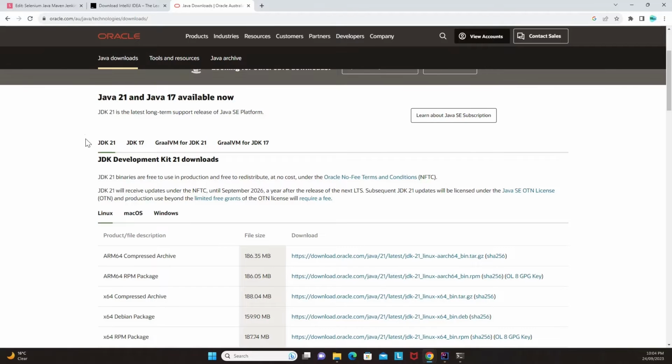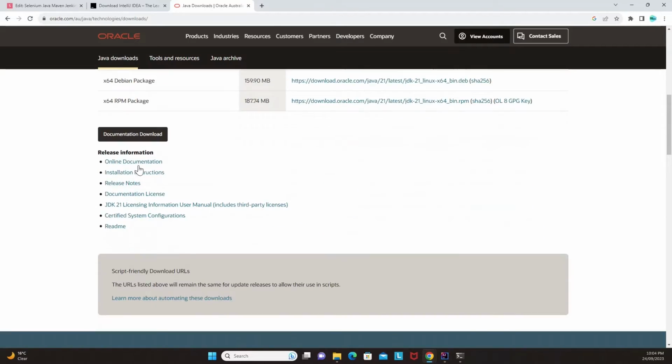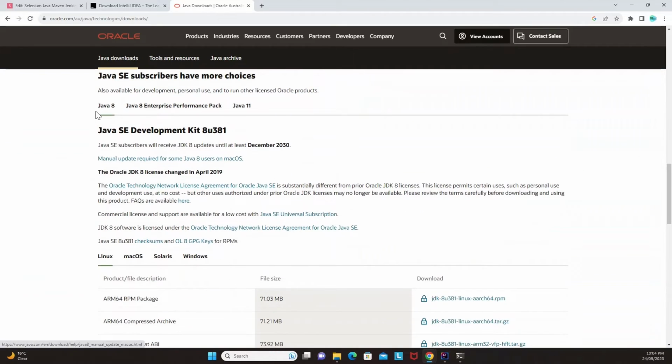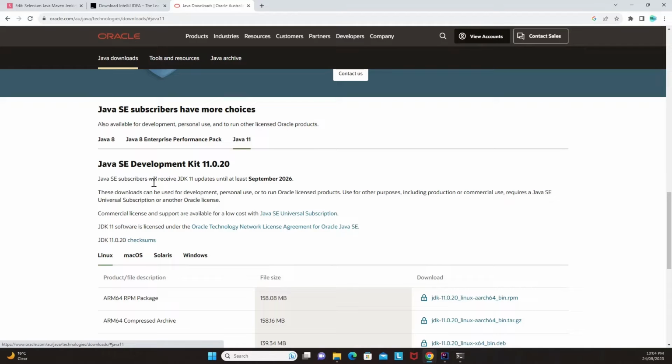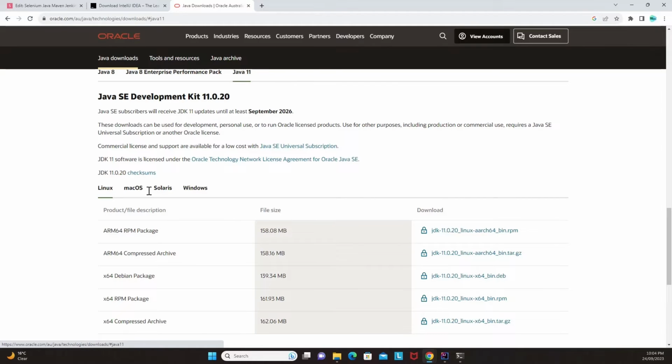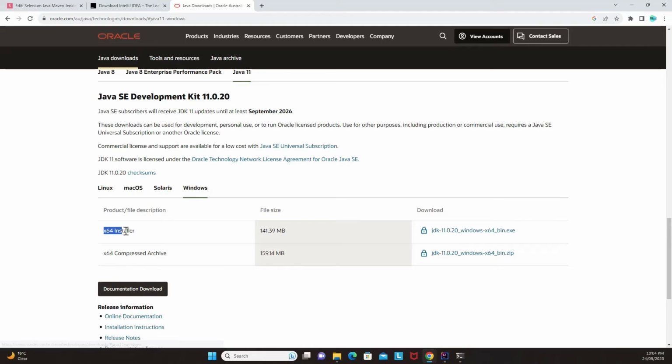But what I have done is I have selected JDK 11. Now I'll scroll a little bit down, and you can see that the Java 8 version is also available and the Java 11 version is also available. Now it depends on you what you really need to select. I have selected Java 11 for the purpose of stability. Java 11 is quite stable, and I'll click on this Java 11 tab, and then there is an option of Java 11.0.20. Now depending on your OS, which is the operating system you have in your local machine, you can get it installed. I have Windows currently, which I'm using in this particular video. I'll go to the Windows tab, and then there is a 64 installer.